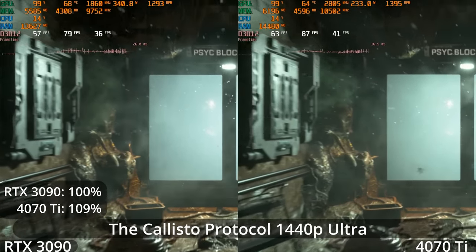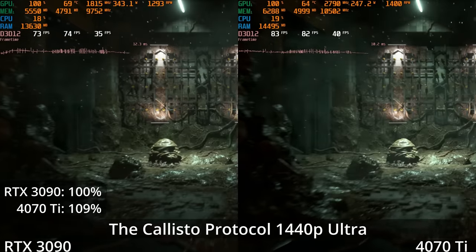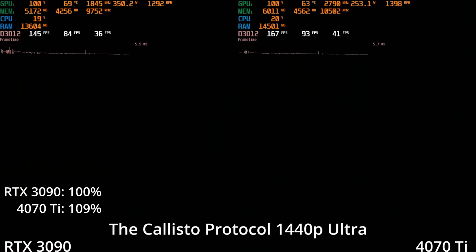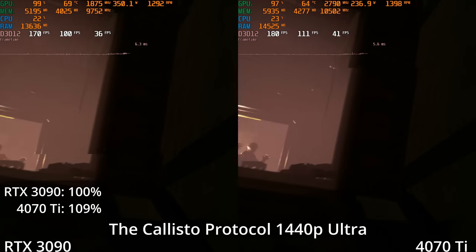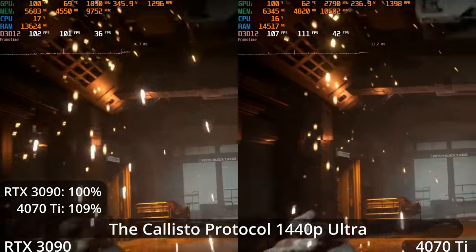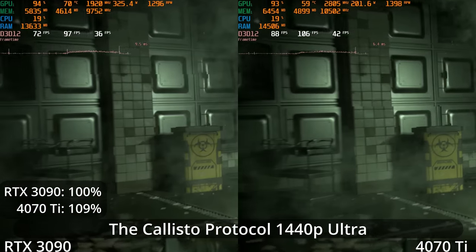Let's jump into Unreal Engine 4, which is still an incredibly popular engine, and let's look at one of the most recent graphically demanding games in Unreal Engine 4. This is The Callisto Protocol. Now, this is the 1440p Ultra settings, and we can see that throughout this built-in benchmark run, the frame rates are all over the place. There are some demanding scenes. There are some scenes that can even become a little bit CPU limited if you watch the GPU utilization drop a bit.